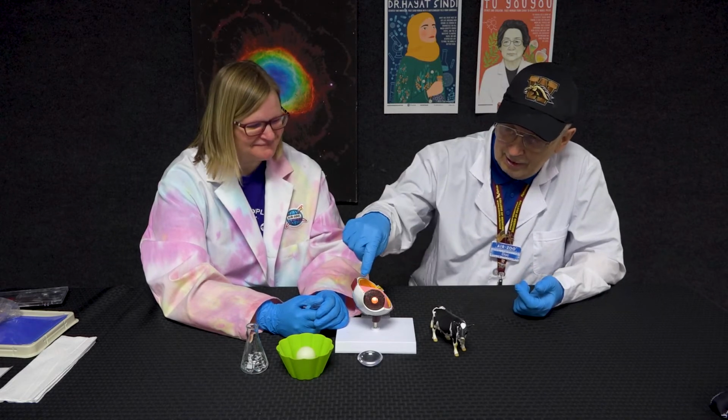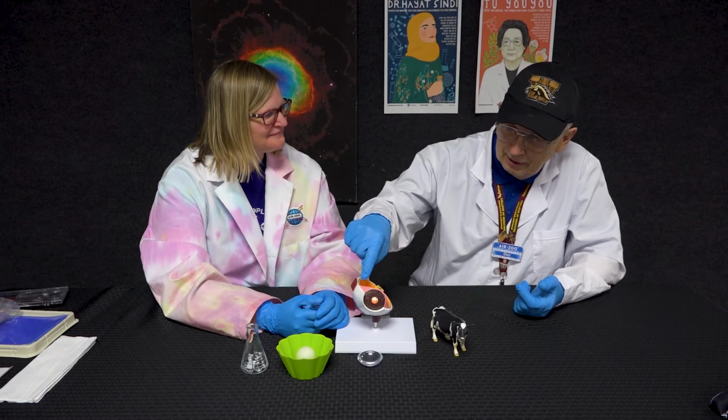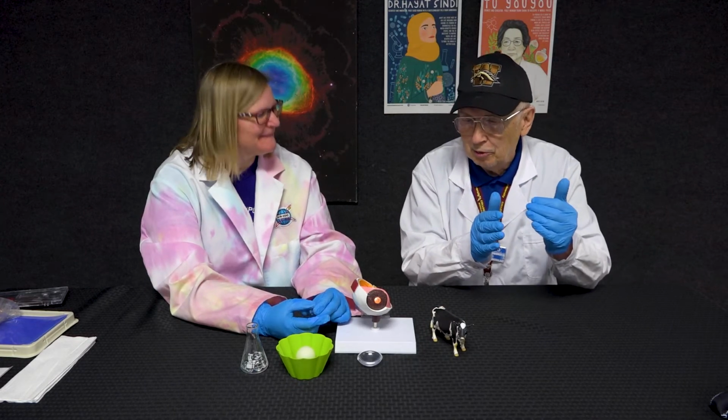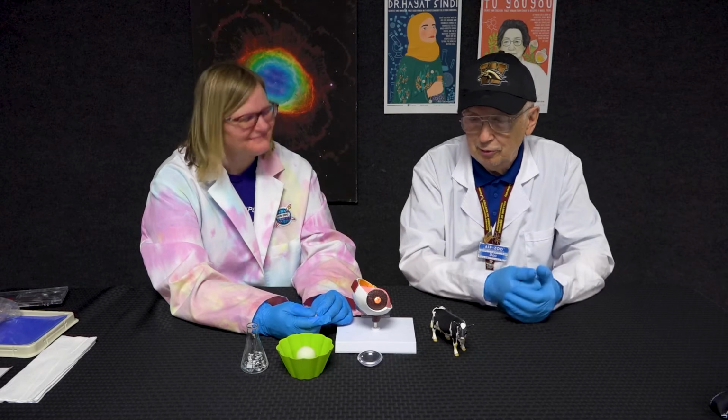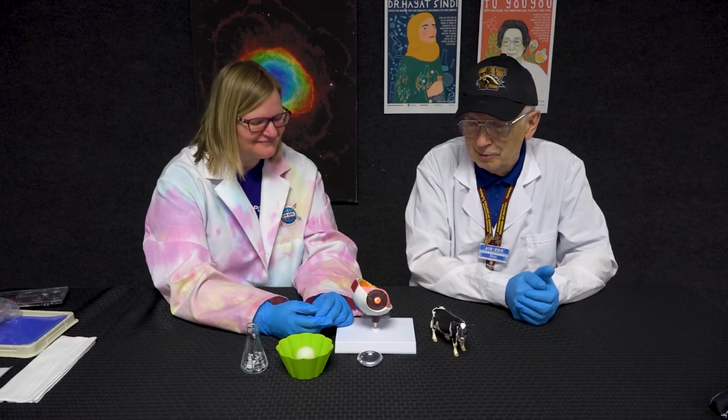Now, there's a glue-like material between the retina and the sclera. Sometimes this will come apart and the retina will actually come away, and we call this a retinal detachment. And it's quite easy to fix. But that pretty well explains the retina.